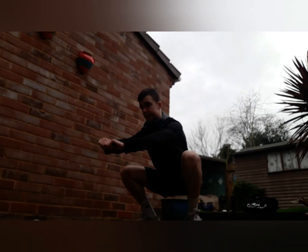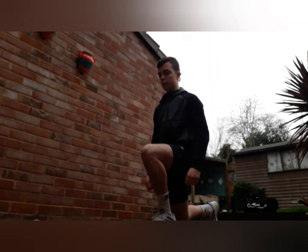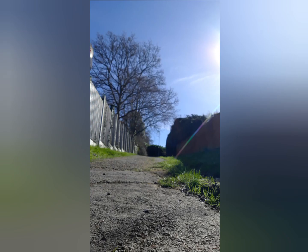I also found static holds to be really helpful for conditioning your legs. As a shorter fighter, your knees will normally be bent, so it's important to have strong legs in order to support that. I will talk more about cardio and conditioning in a future video.